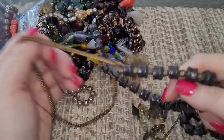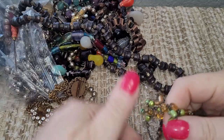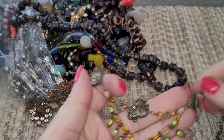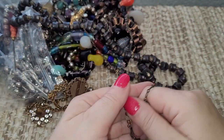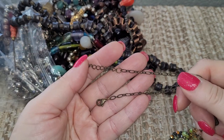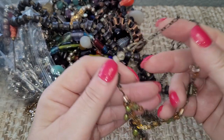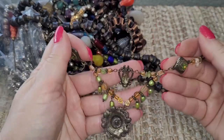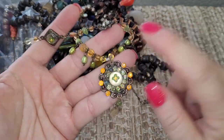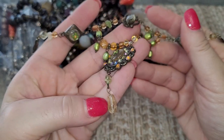All right, next item. Let's take a look at this. This is a necklace. Again, it also looked to me like someone made it. It is a handmade necklace with a brass color chain and lobster claw closure. There is a pretty big extender because the necklace seems to be short. It is a very pretty bead style necklace, very beautifully done. All these are glass.